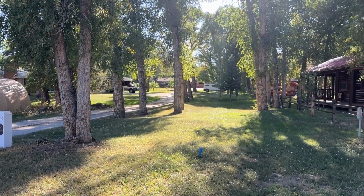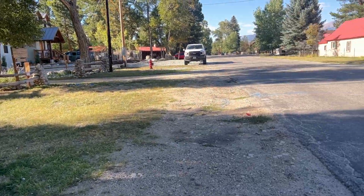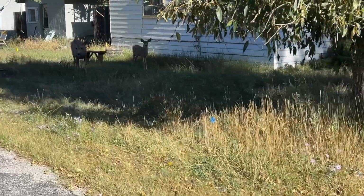So our home for the night right down there is a Harvest Host, and it looks like they have some cabins as well. We are just in a little neighborhood right in the middle of Buena Vista. And there are deer over there watching us. Hello, deer.